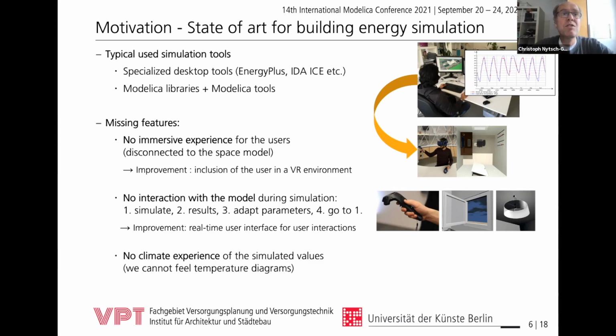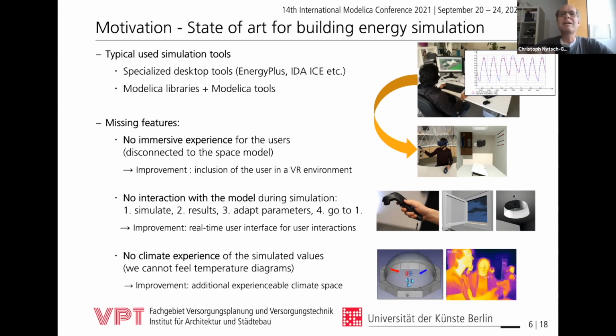Third, we have no climate experience of the simulated values, only a pure intellectual experience. We cannot really feel temperature diagrams, but what we could do is embed the user in an experiential climate space, then he or she can feel or experience something.